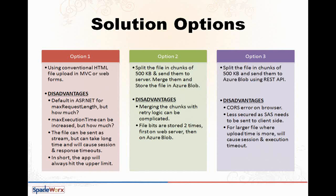You can go back to your business users and tell them that there has to be some upper limit, but then questions would be asked, are you not going to handle it? Aren't you good enough to handle it? And that's when we start scratching our brains. What could be the other alternatives? How do we achieve it?